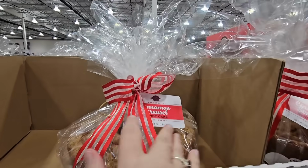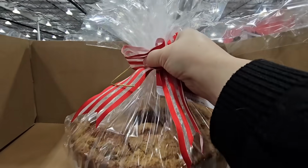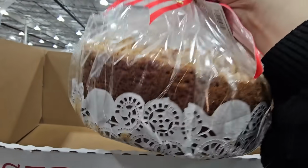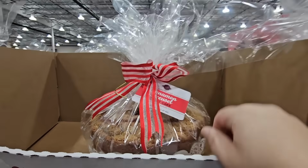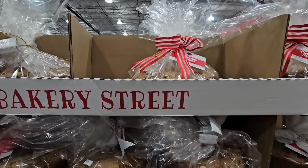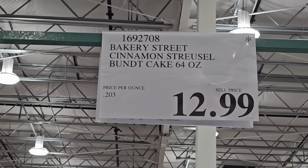Now, if you're wanting another little item, maybe for some afternoon coffee or as a gift, the cinnamon streusel cake, this weighs a lot, but there's a lot in here. You could cut it in half, freeze half for later, have half now, because that will serve a lot. This is by Bakery Street, and these are just so good. And for only $12.99, they're only here this time of year.